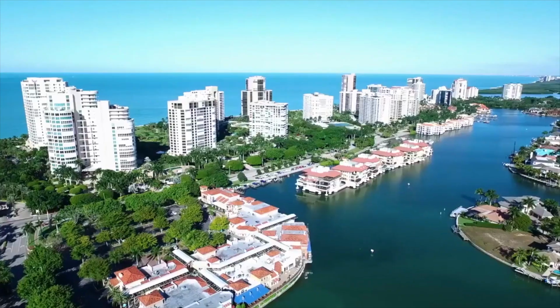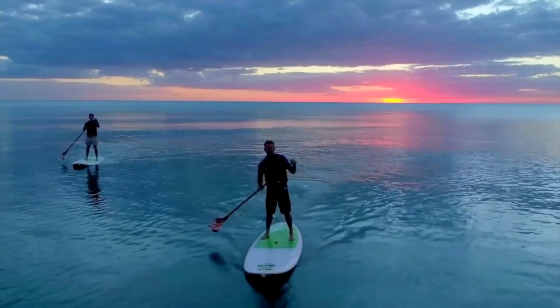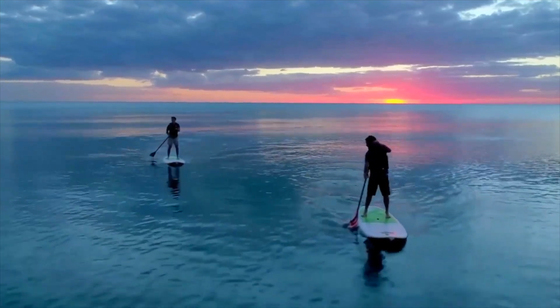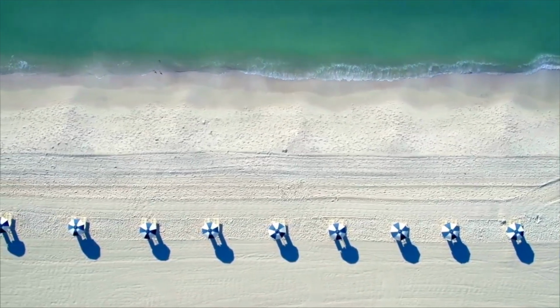Well, not even the experts know where the storms are truly going, but whether you are buying or selling a home, a condo, or a townhome, we definitely know how to protect you, your money, and your home.